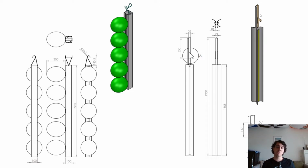And we also built a wood support with a little hook here. You can see here that we could easily take it on or off if we needed to, in a wooden beam that we would later build. And here you can see more details about that support.